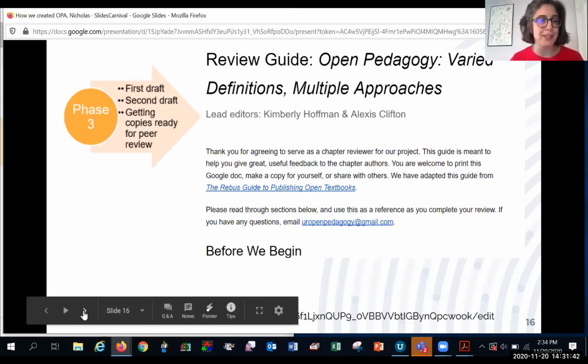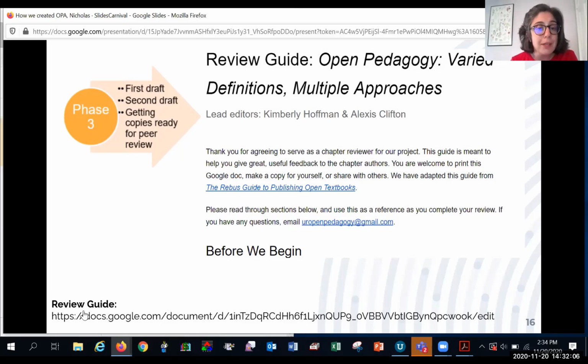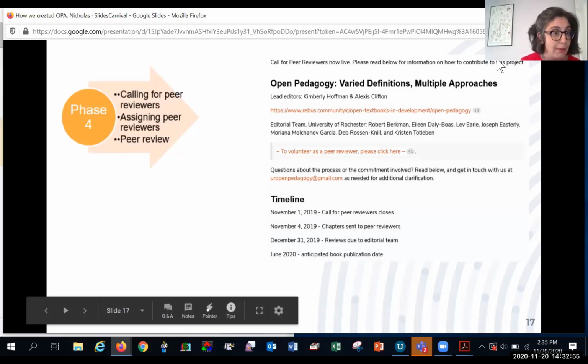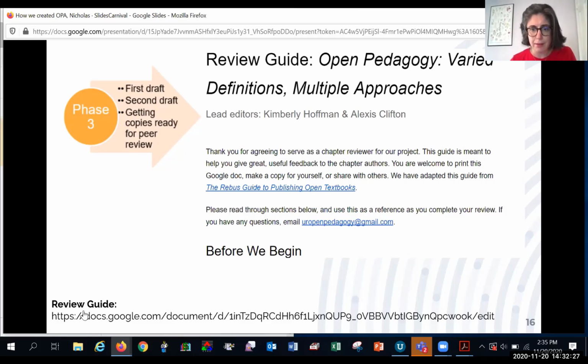And then on to phase 3. To prime the editorial board for reviewing the first drafts, the editors made a guide adapted from the Rebus guide to publishing open textbooks. In pairs, editorial board members and editors reviewed the first drafts, giving constructive feedback. So now we would be on to phase 4.